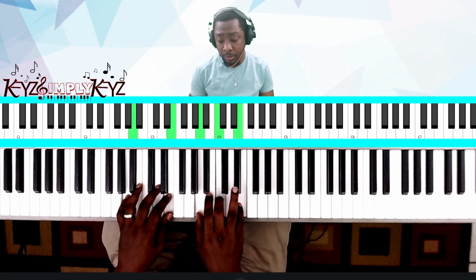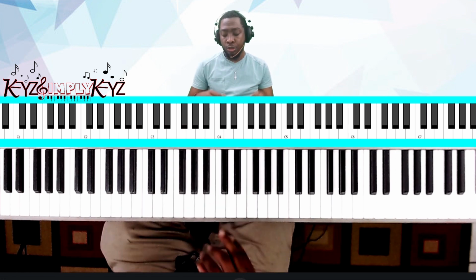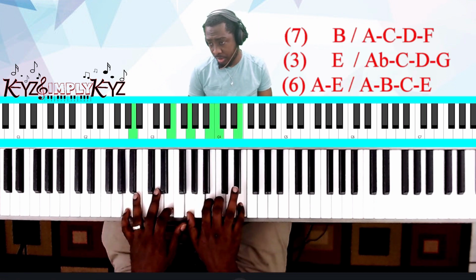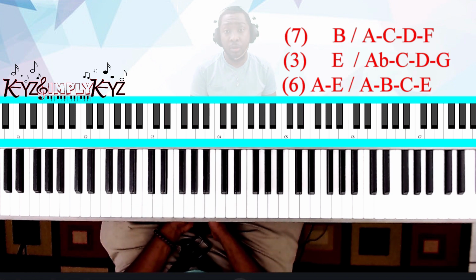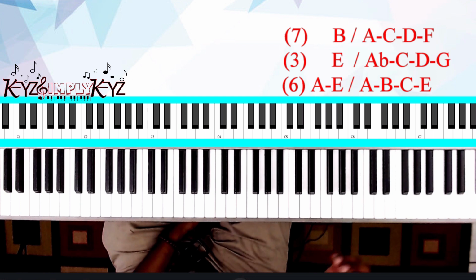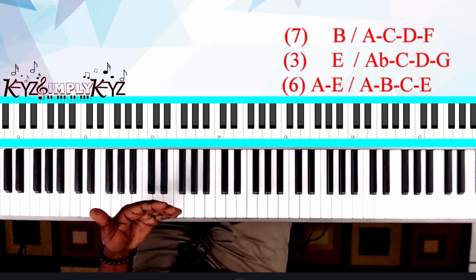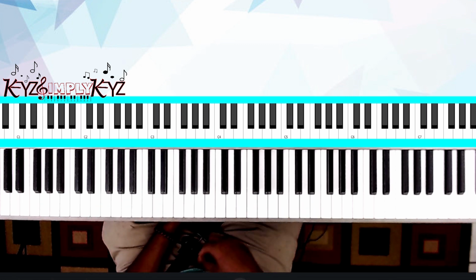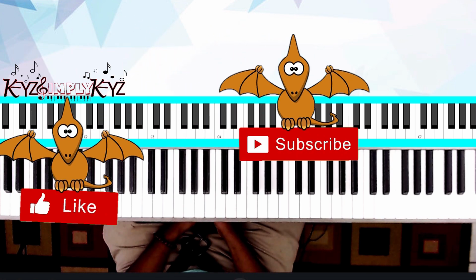So instead of doing it the regular way, you could do 1-7-3-6. 7-3-6 is a very popular progression in gospel music. Like I said, the harmony could change from song to song, but the bass line would remain the same, 7-3-6. You could have a 7-3-6 with the melody of a song or with different chord changes, but the bass line will remain the same. So I encourage you to learn that 7-3-6 in every key.